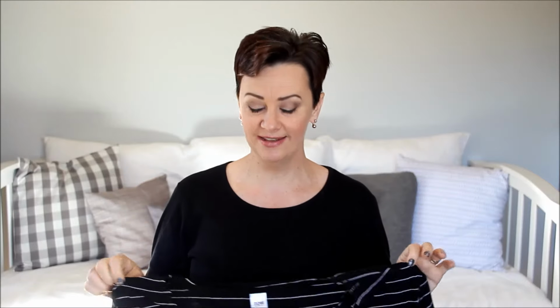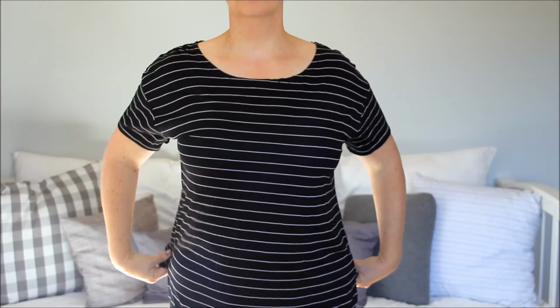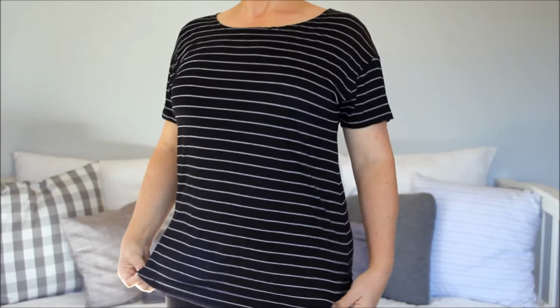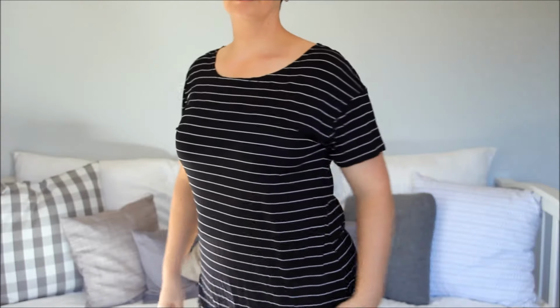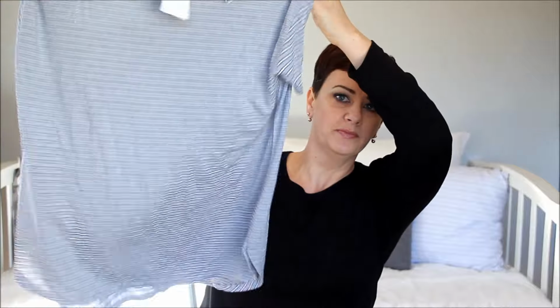And then the last thing I got are two more t-shirts, again with the stripes, again with the black and white and grey. This is so soft and thin and drapey and comfortable and flattering, and I just love it. I like that it's a good length, and this was $9, so I got that in the black and white stripe. Also, it's grey with black and white stripes on it. Is it black and white or navy white? Yeah, black and white. So just some nice comfortable t-shirts to throw on in summer.